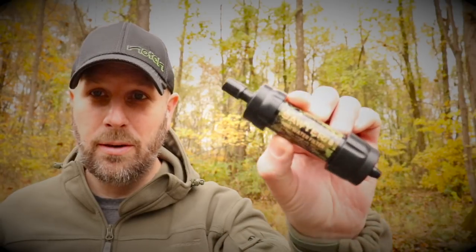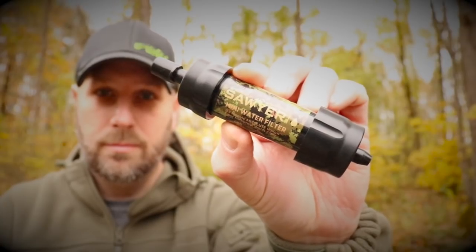And so having something like this, where maybe I can't transport water as easily as if I had a water bottle, but this gives me the opportunity to get water quickly and to drink basically as much as I can when I'm near my water source. My top pick for water filter as of fall 2019 is the Sawyer Mini water filter.